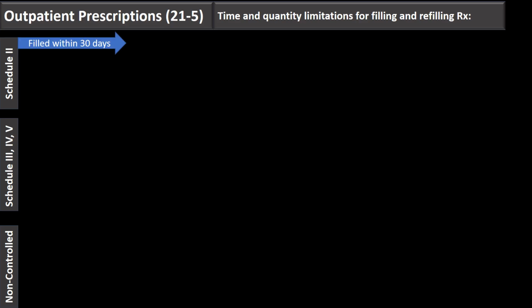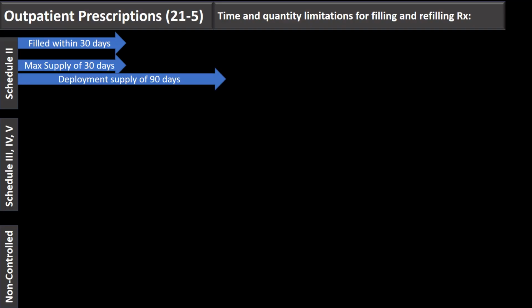Schedule 2 has got to be filled within 30 days of the prescription being written. Max supply is 30 days. We can do deployment supplies at 90 days, and there's no refills. No refills on Schedule 2. Each script is a new script. If you need more of that, you got to get a new prescription.